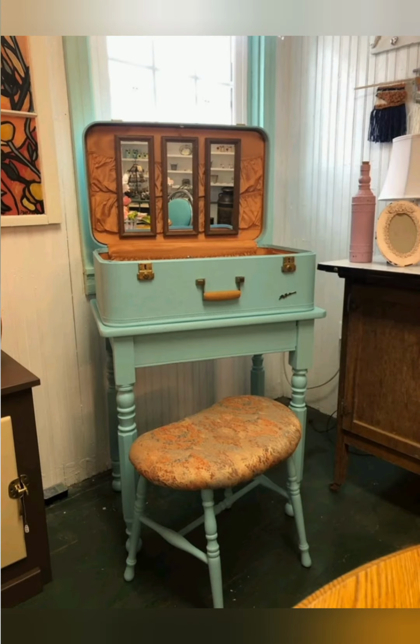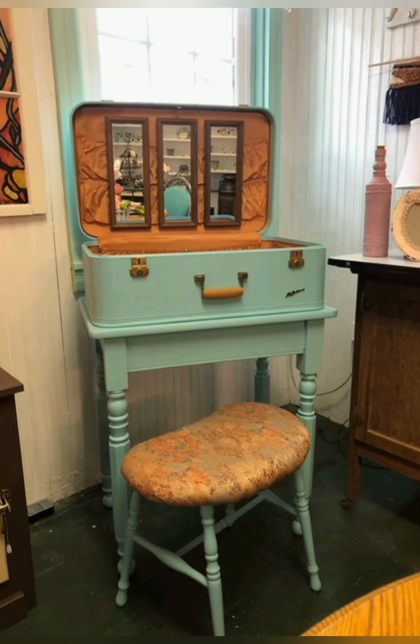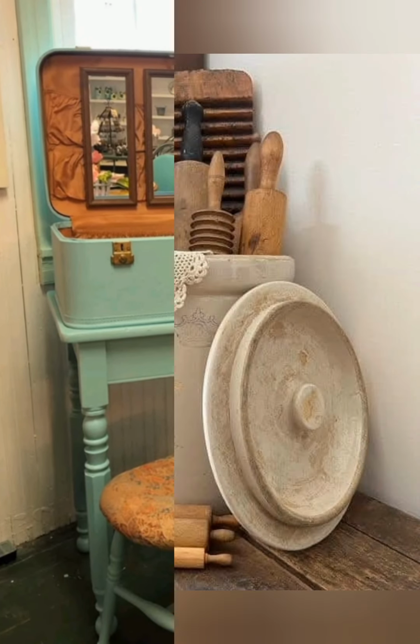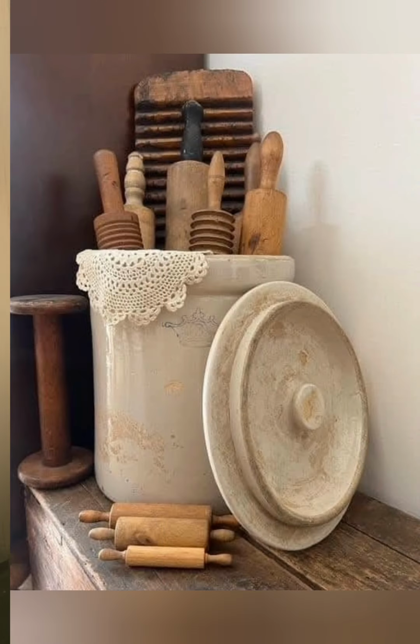Symbolic meanings of common cottage elements. Floral prints: celebration of nature's renewal. Wood: the passage of time and enduring strength. Lace and embroidery: gentle artistry and feminine touch. Patchwork: warmth of family, connection, and handmade love. Candlelight: warmth, simplicity, and slow living.